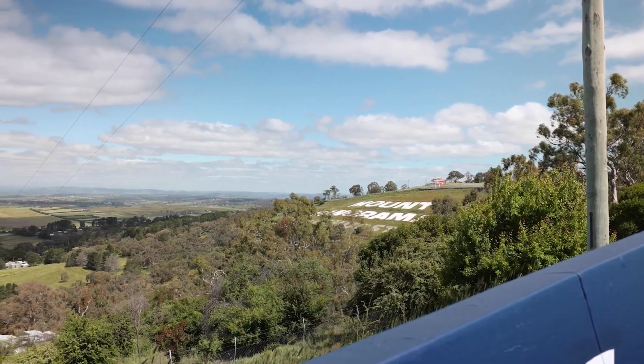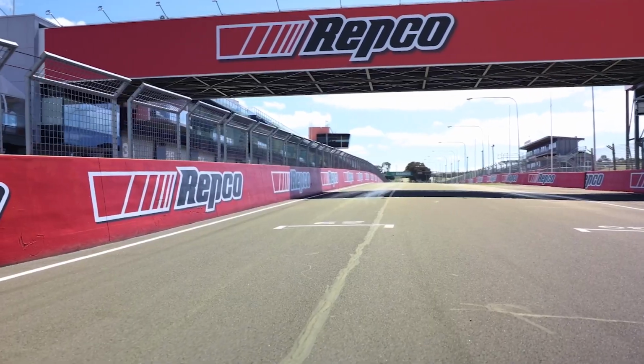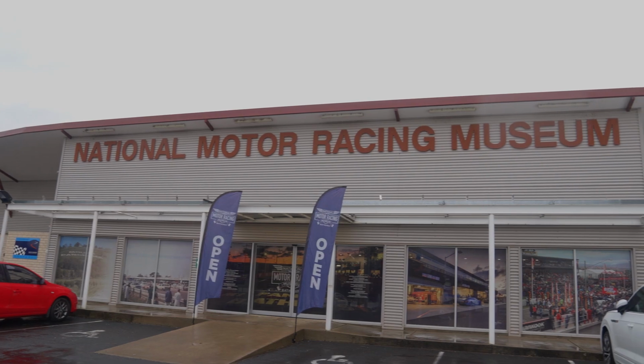This weekend at the Repco Bathurst 1000, we're celebrating the 100th anniversary of Repco, and of course an amazing history in motorsport. And there's no better place than here at the National Motor Racing Museum to put some of that history on display for the fans over the course of the 4 days of the great race, the Supercars Classic, the Repco Bathurst 1000. I thought I should take you for a bit of a wander to see what's on display here.